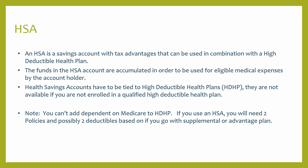So HSA stands for Health Savings Account, and it allows you to contribute a certain dollar amount each year specifically for eligible medical expenses. During open enrollment, if you choose to go with a high deductible health plan, you can opt to have an HSA, and for example, say you want to contribute $5,000. The HSA will accumulate that money month over month, and then when you go to use it, it's tax-free if you purchase eligible medical expenses with that account.